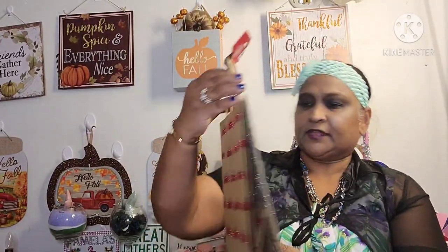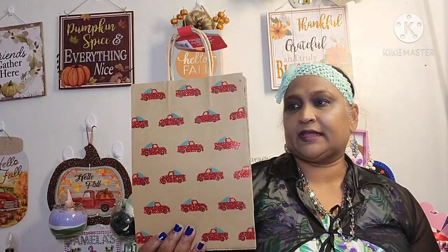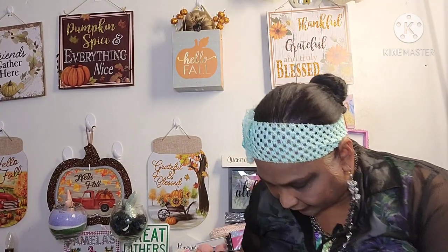I got this to give to my daughter so she could put something in it for the kids. Absolutely stunning. And I have to get everything ready because I have yet to pack up her bag for her.